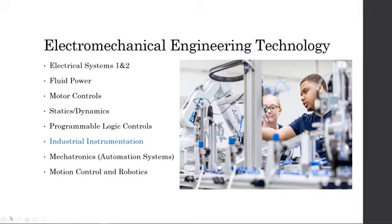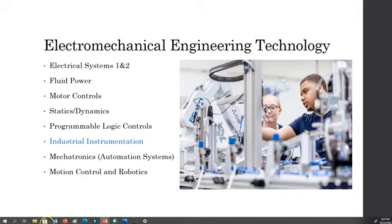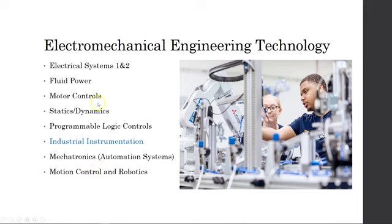Now, one of the things that sets us apart, so a lot of people, you might understand this being in education, but a lot of people don't know what electromechanical engineering technology is. And so basically it's automation engineering technology. And so that's our focus. But I do want to point out one thing that separates us from most other programs: students come in, they learn PLCs. And up to this point, we share the curriculum with our manufacturing engineering and electromechanical engineering technology programs. But once we get past PLCs, then we split off. And so these 3 classes are only for electromechanical students.